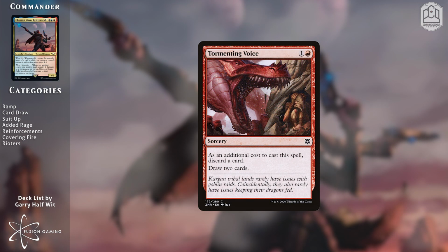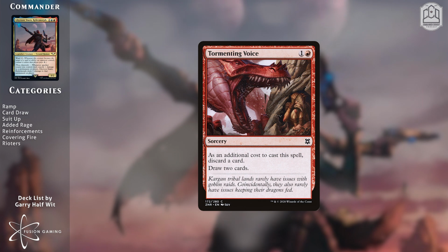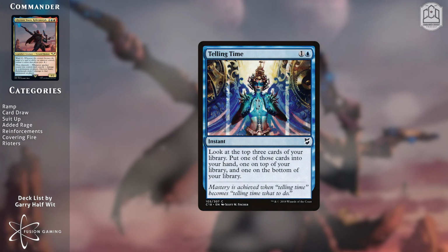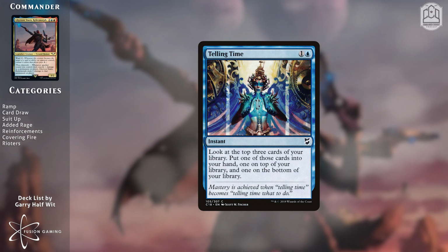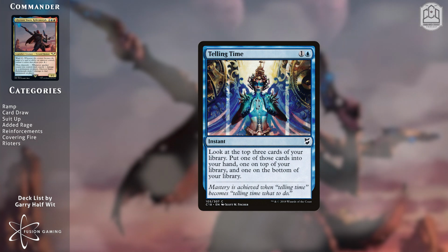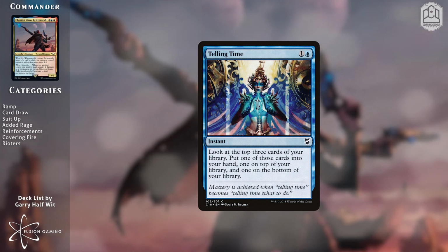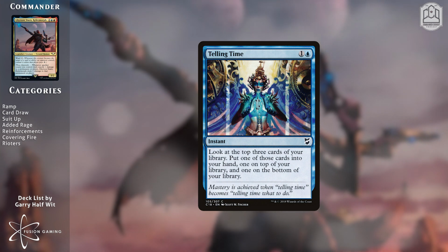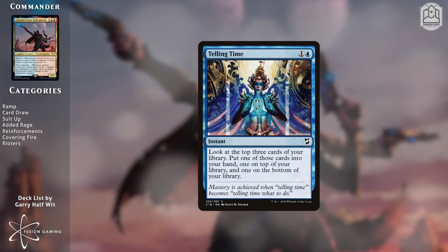Tormenting Voice. Same thing. Discard a card, draw 2 cards. Thrill of Possibility. Discard a card, draw 2 cards. Telling Time. Look at the top 3 cards of your library. This is an instant. Cool. Put one of those cards into your hand, one on top of your library, and one on the bottom. This feels like I should run it in my Cascade deck, but I don't want to Cascade into it.